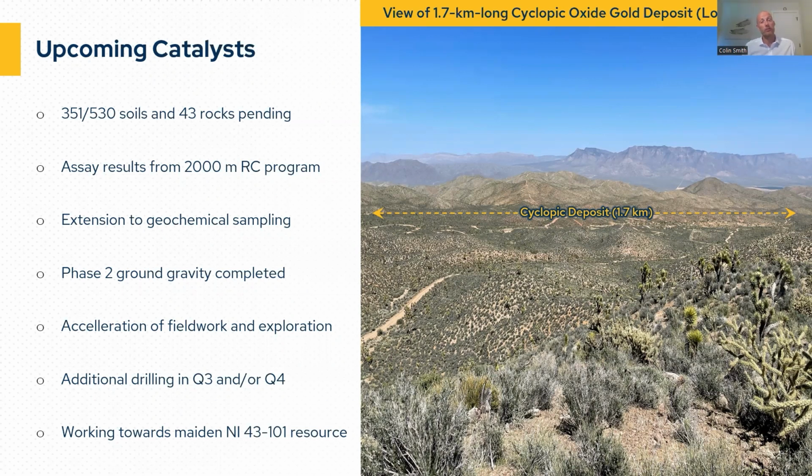We're also just starting to receive assay results from the 2,000-meter RC drill program, which was following up the 5,000-meter RC program we did in Q1. So those are all pending, and we should get the first release out for that in the next week or two at the most. Further to that, we'll be extending upon the coverage of geochemical sampling.